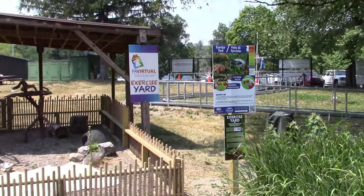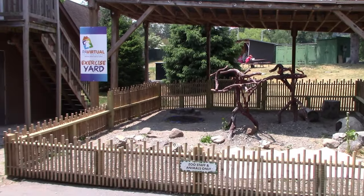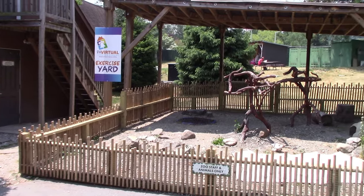For the most part, everything else was visible. Hopefully I'll be able to get some better views of some of the animals that I didn't get quite a good view of the first time. So let's get started again on the rewalk. All right, since this is a very light attendance day, it doesn't appear this is being used.